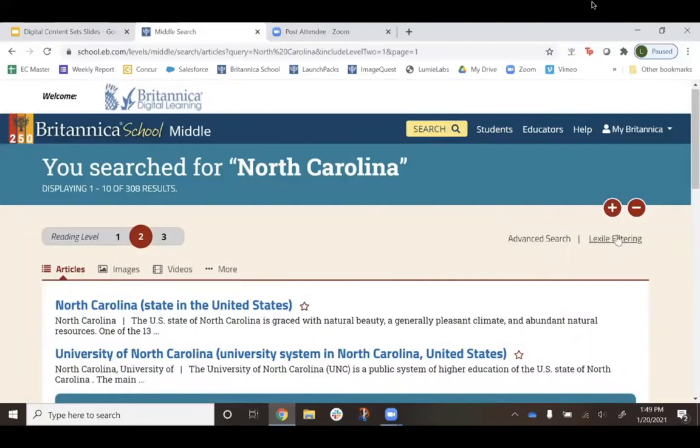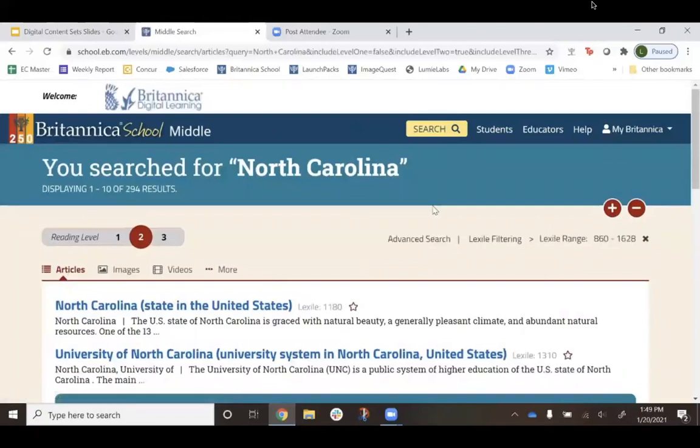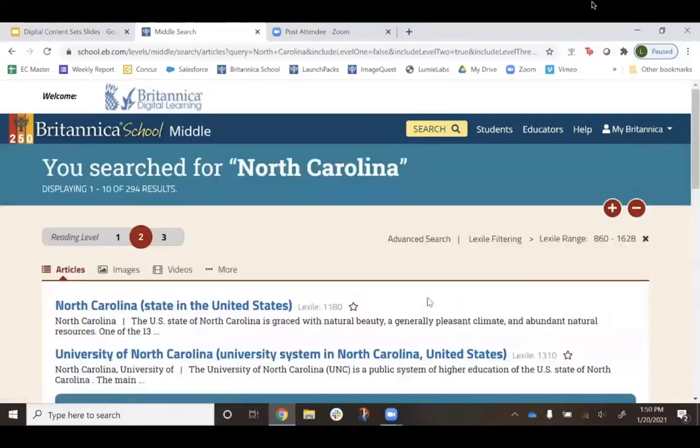Before we click into it, I do want to let you know, if you look over here, you'll see that there's a Lexile filtering. So you can adjust your Lexile range to whatever you want it to be for your students. And when you turn that feature on, it'll put the Lexile measure next to the article. So that can be a really helpful tool for you to be able to use. If you want to turn it off, it's just as easy to turn it off. You just X this out here and it'll take the Lexile filtering off for you as well. So something good for you to know.